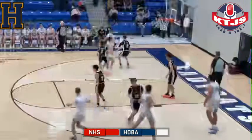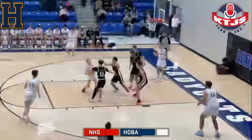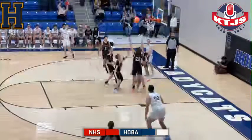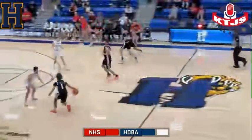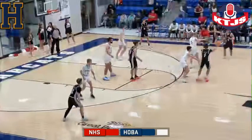Now Funkhauser in the corner to Harmon. To Porter. Hayes back to Ethan. The drive, the scoop. Not going to get it to fall as Callens comes up with the rebound. Just a little short off the window. It's a good look, though. Yep. 5 minutes left here in the third quarter. Cats up 8, 28-20.